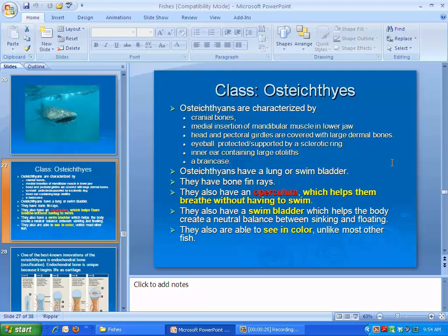They are characterized by cranial bones. They do have a lower jaw. They do have a head and pectoral girdle that's covered with large dermal bones to protect the organs such as the heart, the brain, the eyes, etc. The eyeball does have a protective sclerotic ring. They do have an inner ear, so they can hear. So that old adage when you go fishing, hey, you need to be quiet, the fish can hear you. That's what we're talking about, especially vibrations. And they do have a brain case.